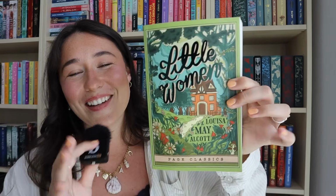I read from the editions that we already have at home, and then I went to Barnes & Noble and read the first page of this one to see which translation I wanted to read from, and I landed on this one, which I think was a good choice. I was kind of between the two most popular translators. And then I have another edition of Little Women. My brother got this for me, and it is just stunning.